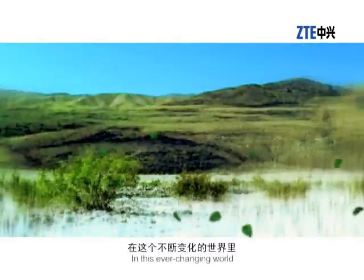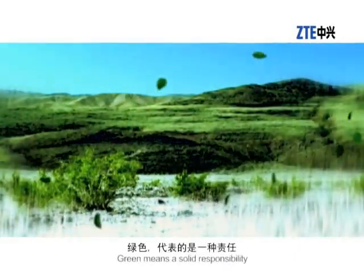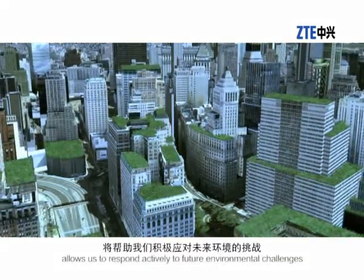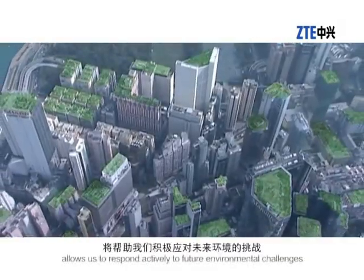In the ever-changing world, green means a solid responsibility and concern for the future. ZTE's Green Network allows us to respond actively to future environmental challenges.